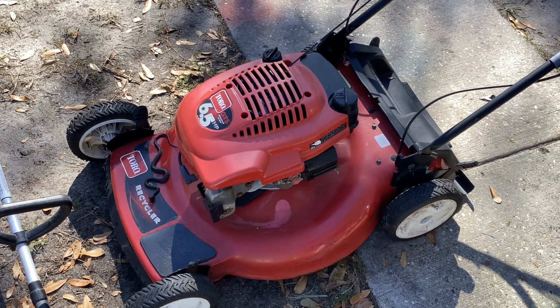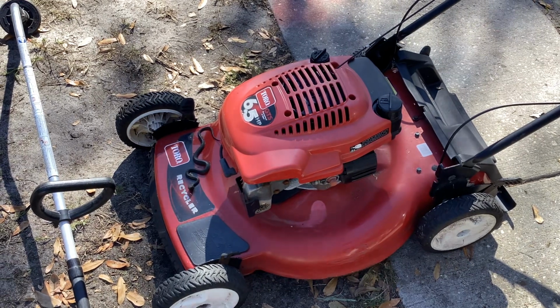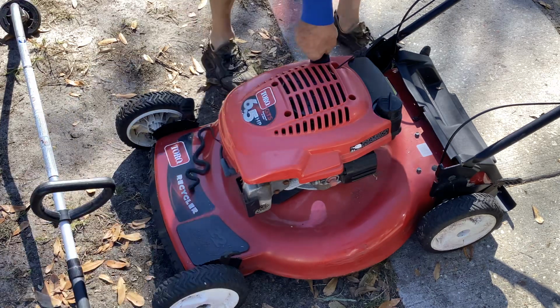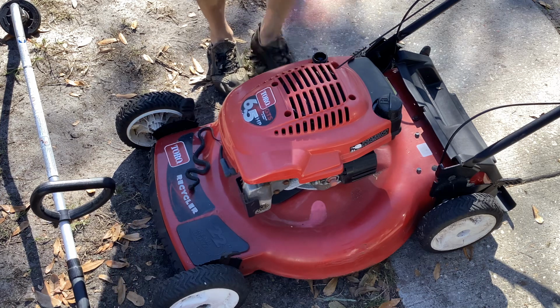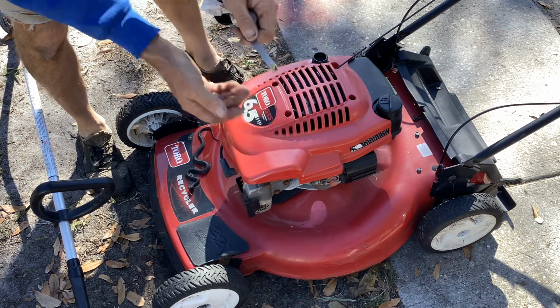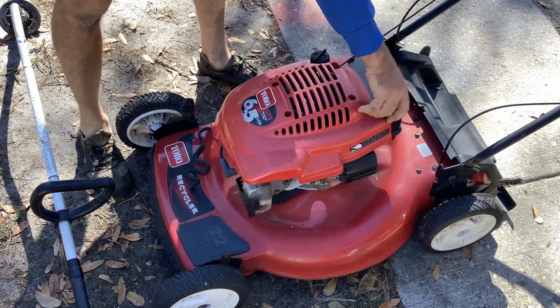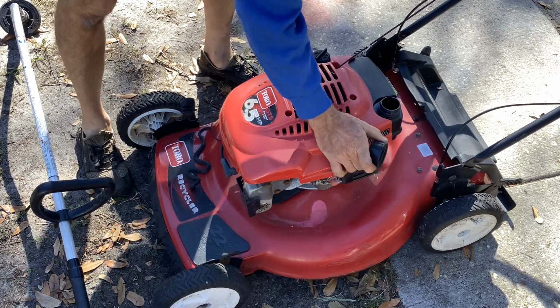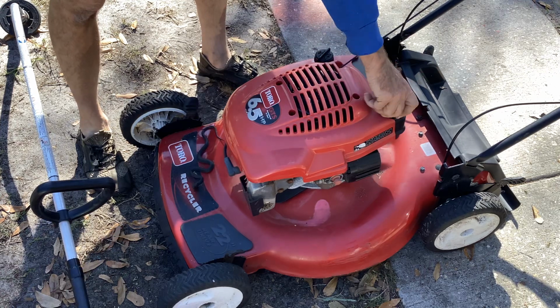So far for an $80 investment, I'll get it back on this Craftsman. Let's see what we can do with this Toro. Okay, oil looks good, and it's at the full mark, if you can see that. So I'm not disappointed yet. Okay, bone dry, so I don't know what's going on with this thing.